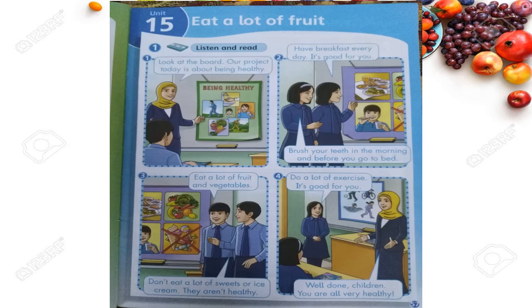Picture number two. Have breakfast every day. تناول الفطور كل يوم. It's good for you. إنها جيدة لك. Brush your teeth in the morning and before you go to bed. فرشي أسنانك في الصباح وقبل الذهاب إلى النوم أو إلى السرير.